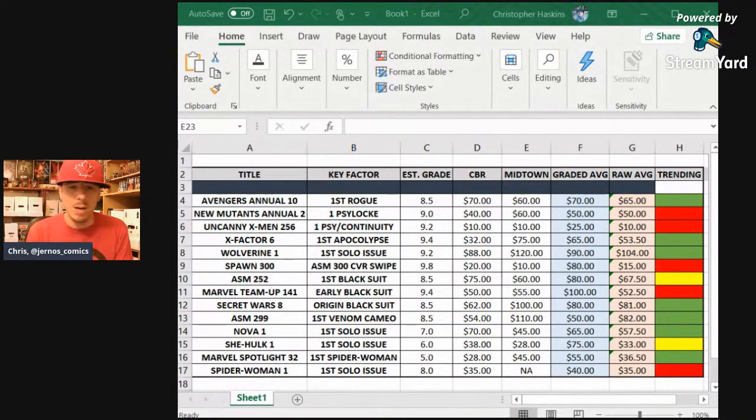So I got Comic Book Realm, we got Midtown, and then we got a graded average. This graded average comes from GoCollect and Cover Price, and it's an average of the specific grade, not an average of the book itself, where you're averaging out different grades, because that wouldn't be an accurate number.